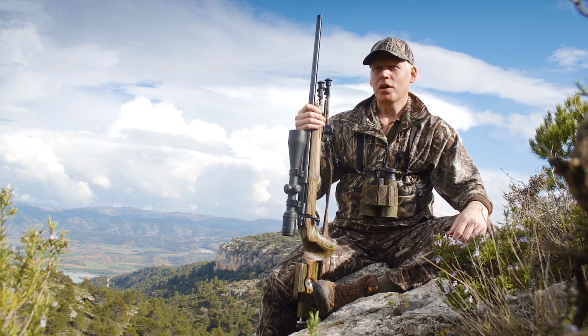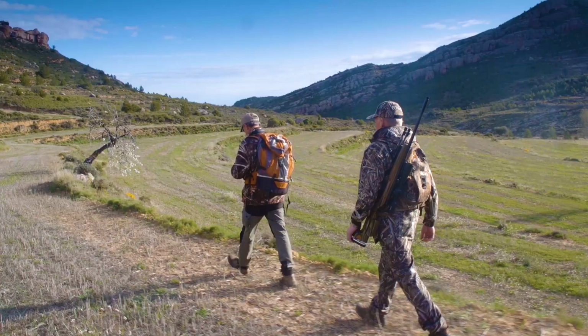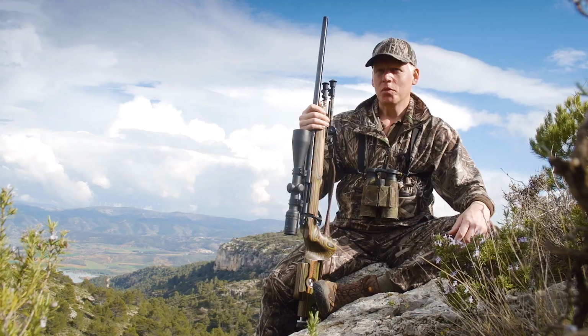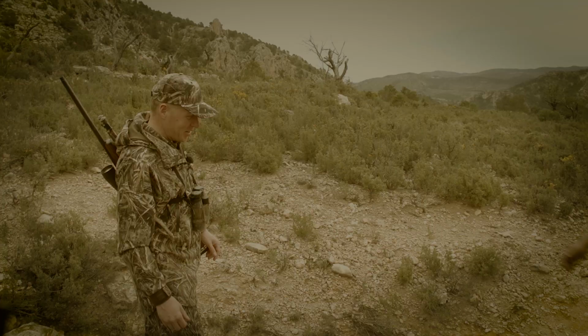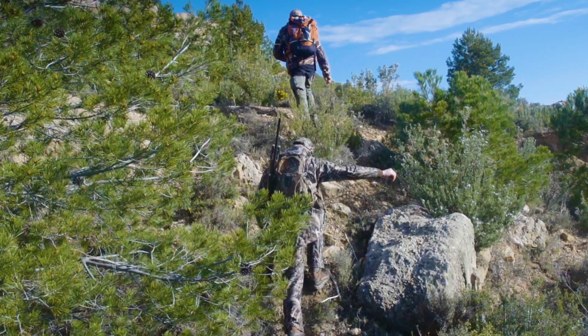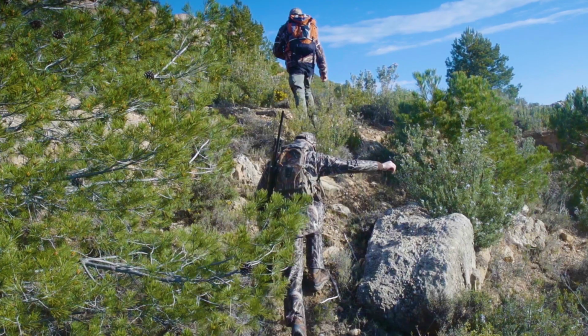So here we are again in sunny Spain with Fran and Jose from Corhu Hunting, and we're hunting ibex. Myself and Wildy have been here before, and we've harvested a very nice management ibex, and Wildy got a very old, beautiful, gnarly old bronze. But we've seen some pretty big animals here, and we thought we'd come and try our luck for something a little older and a little wiser.